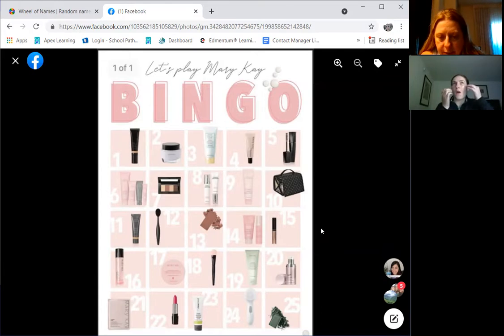So this is actually number 17 on our bingo game. I absolutely love Mary Kay products. I have been using Mary Kay for 12 years. I became a consultant, again, this is my second go around, because I love the product so much. And I wanted my products at a discount because we have an amazing 50% discount, which is one of the best around. And I was also helping out a friend.